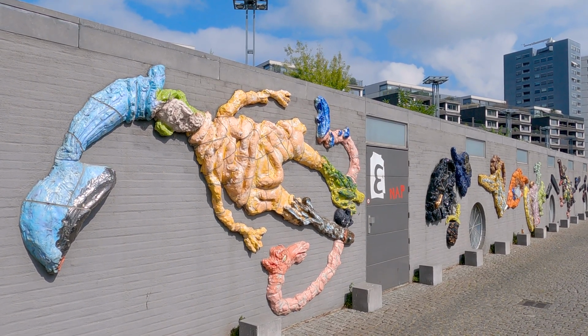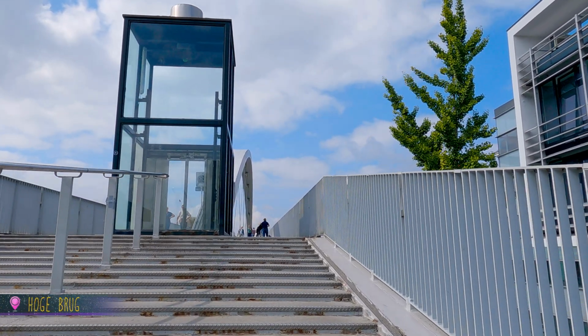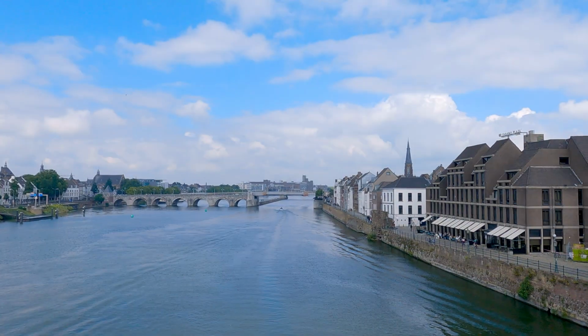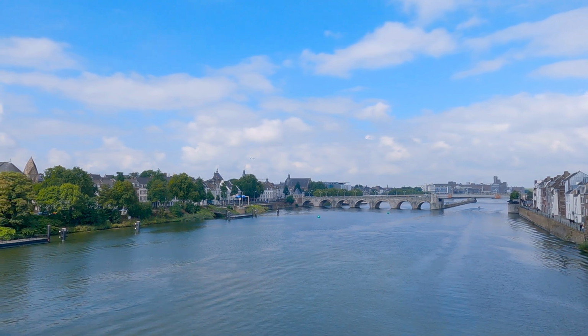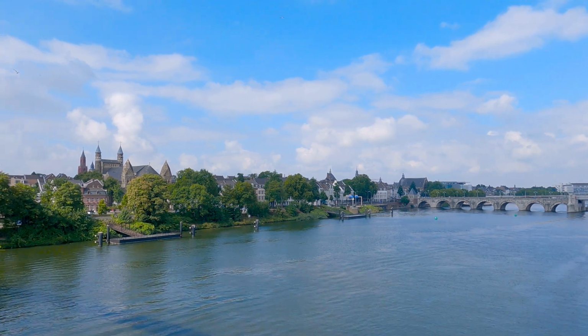Walking through the ancient roads of the city, you will quickly realize that Maastricht is one of the oldest cities here in Holland. Most people consider Maastricht the oldest city in the Netherlands, as evidenced by the Roman city's ruins that date back to 50 BC.